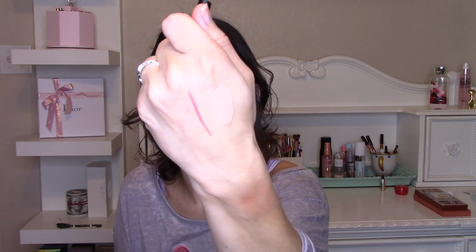This particular one is in the shade Trophy Wife. And literally, that was just one little swipe. Very light. I didn't go heavy-handed. The way it sits on my lips, the way it's creamy. I love Huda lip liners. Love, love, love. And again, glad I rediscovered that in September because that's been sitting in my collection unused for a while.